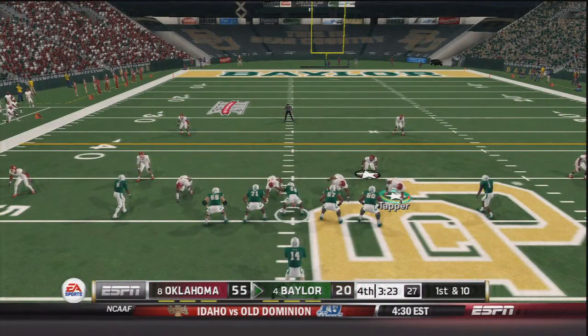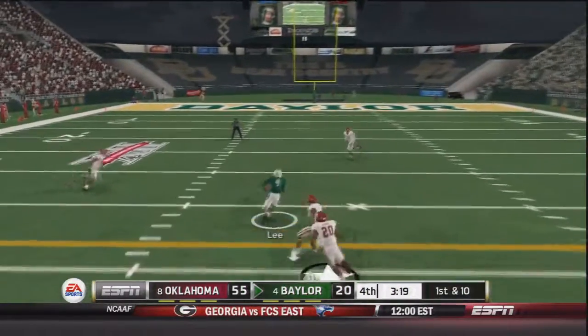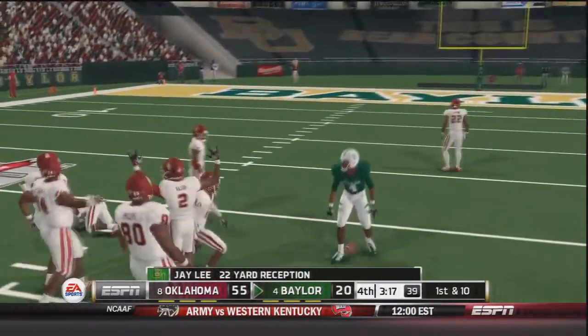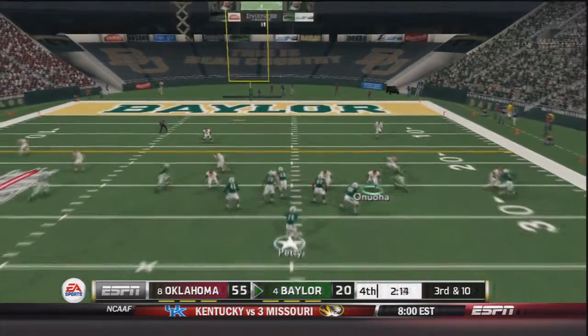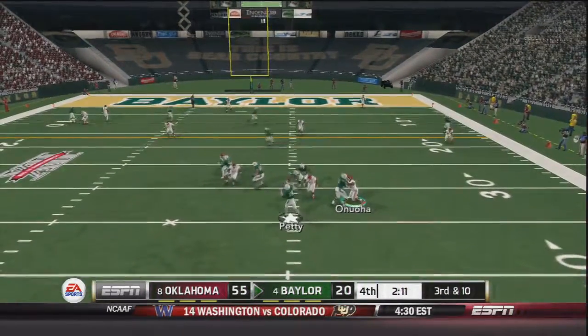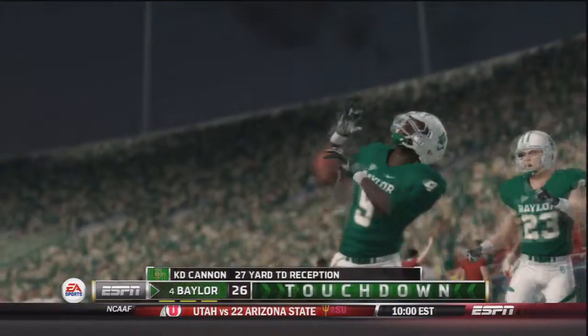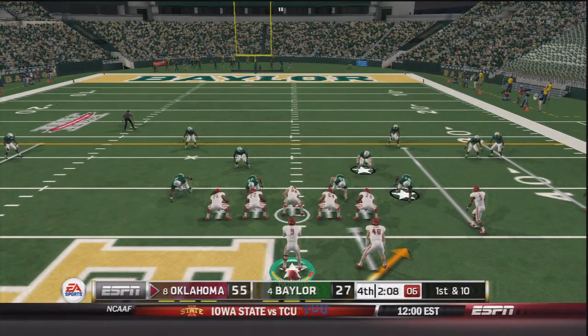Pretty much just playing for pride at this point, as Bryce Petty comes out again and throws and finds Lee, who has another first down for Baylor. And he is then brought down after a 22-yard gain. On 3rd and 10, Bryce Petty takes the snap. Petty stands in the pocket, throws to the end zone. Touchdown, KD Cannon, 27 yards. And that will make it 27-55.